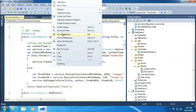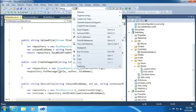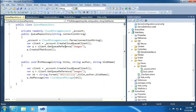If I go to this piece of code here, basically I've got to go into the queue repository. See, that was a little bit kind of cool. So I put message, I go and create a queue client account. I didn't say that right. The part of the storage library has a wrapper for manipulating the queue. I go and get a reference to my queue, which I've imaginatively called images.